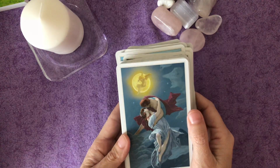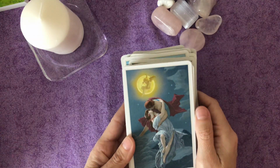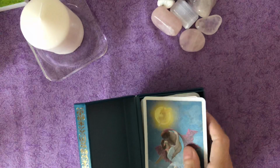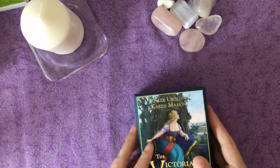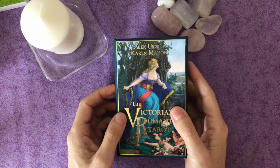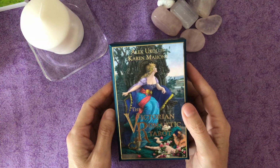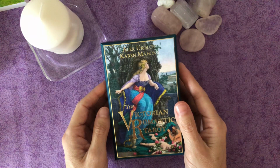When I look at this, you know where my mind goes. That wonderful Cupid up there. Baba Studios, they knock it out of the park with their decks. If this kind of artwork is your jam, it is mine, and this is what just sets my heart aflutter. So that's the Victorian Romantic Tarot, Baba Studios. I do plan to get the companion book from Baba Studios while it's still available.